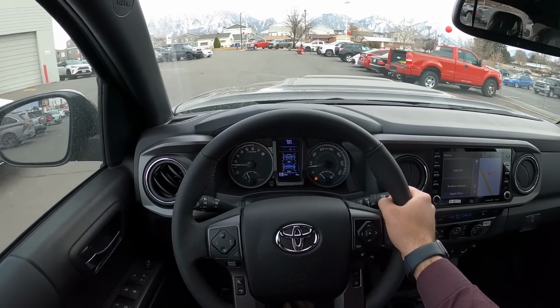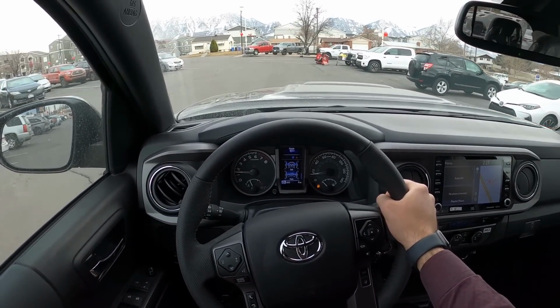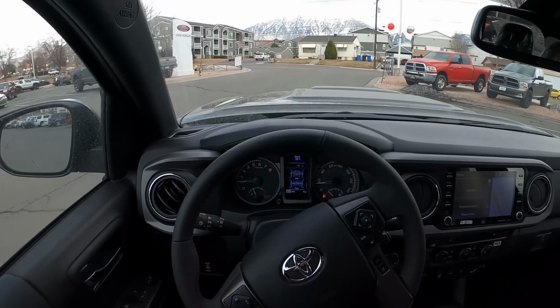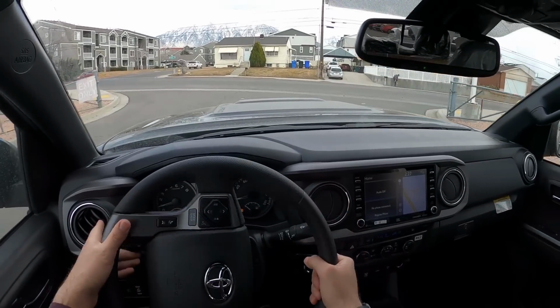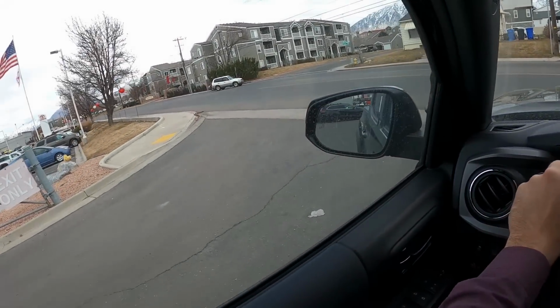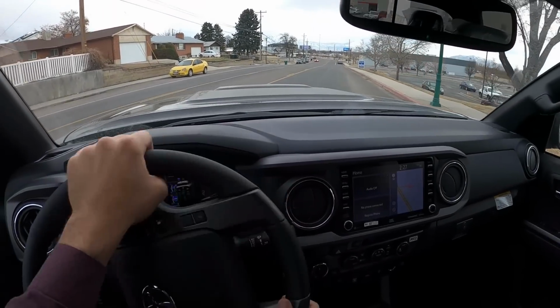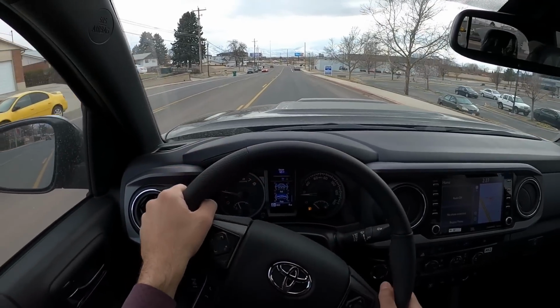Setting off here in the TRD Pro, and I have waited such a long time to be able to review this. Ever since I read that they're changing the Tacoma for 2022 a little bit with the TRD Pro package, you know, the extra lift and all that, I'm like, you know what? What's this thing gonna be like? So first off, getting up and driving it.